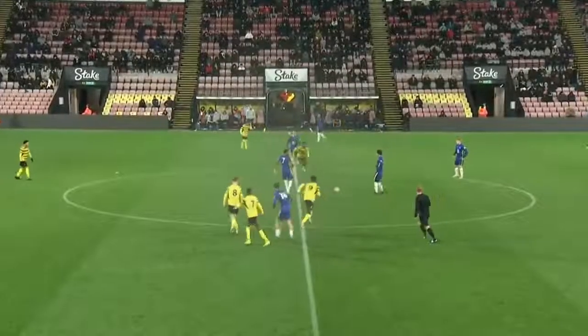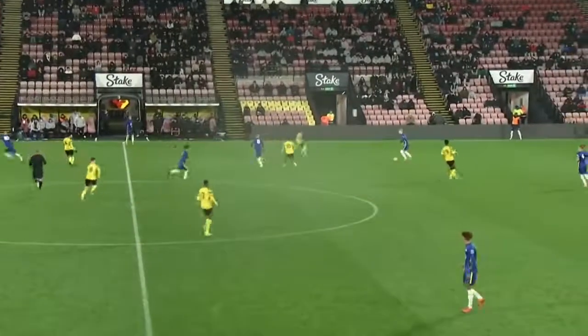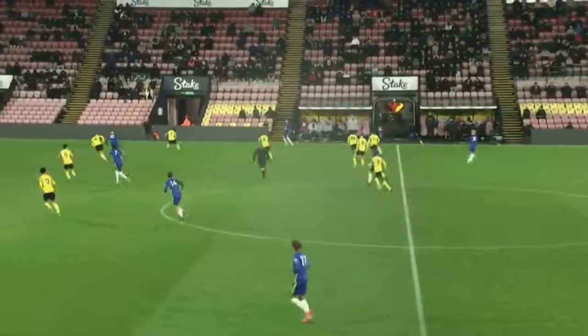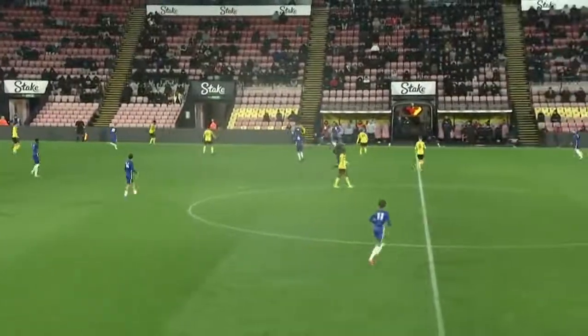They have the wind in their sails. They are in the ascendancy. Chelsea now just need to gather themselves. They're trying to work a way to get back on top here. But you can see the Watford players, they really believe, and it's got the crowd inside Vicarage Road going as well.